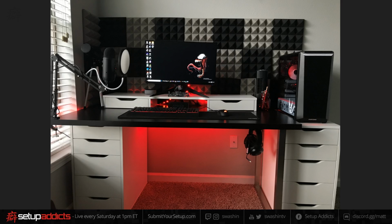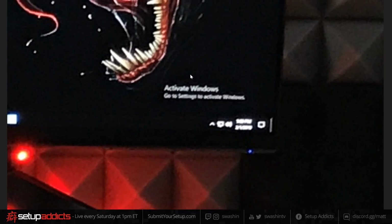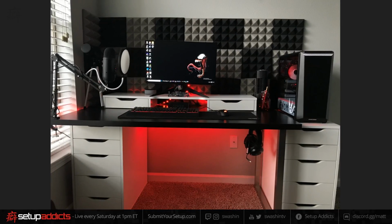But I think before you do anything else to this setup, the first thing you need to do is activate Windows, because yeah, come on. Seriously, you could at least Photoshop it, just brush it out or something. But overall, Isaac, amazing setup. For 15, you completely hit it out of the park.